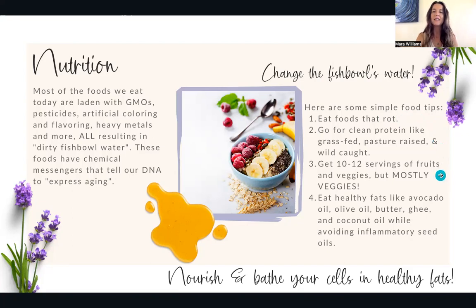Number three, get 10 to 12 servings of fruits and vegetables per day, but mostly vegetables. This has to do with keeping our blood sugar in a healthy range, which I'll talk about in a minute more. And fruit is high in fructose. Fruit is not unhealthy, of course, but if we're having a lot of fruit, it means our blood sugar does spike as well. So we want to have more vegetables than fruits.